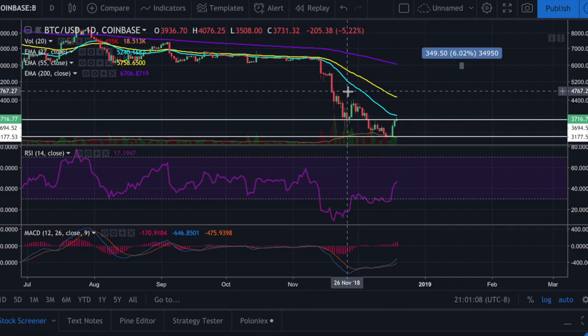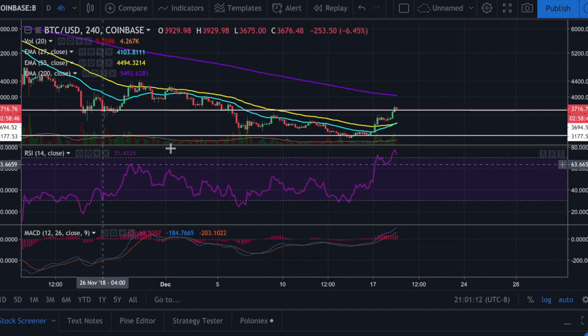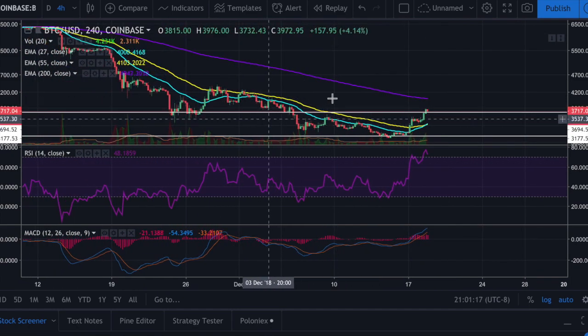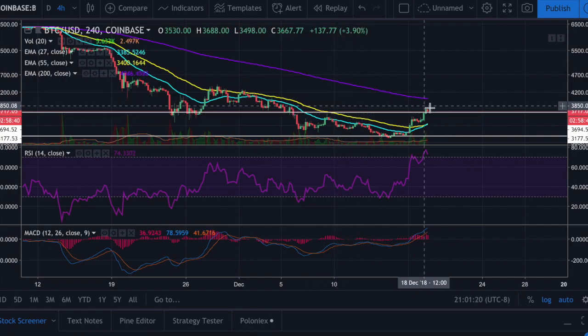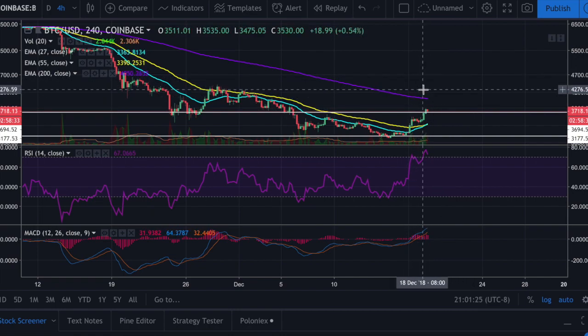So what we're looking for is, I'm going to narrow this down to 4 hours here. We want to see a break above this line, which we have actually started to break above. Now we just need to hold. To break this 200 EMA on the 4-hour chart would be huge. A couple of red flags that I'm seeing.